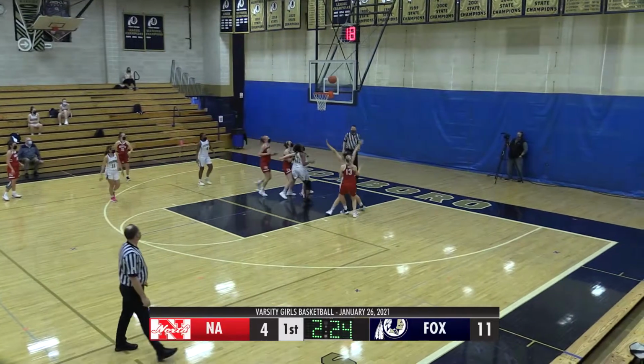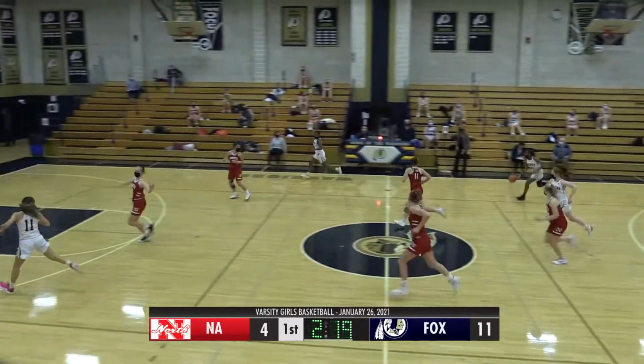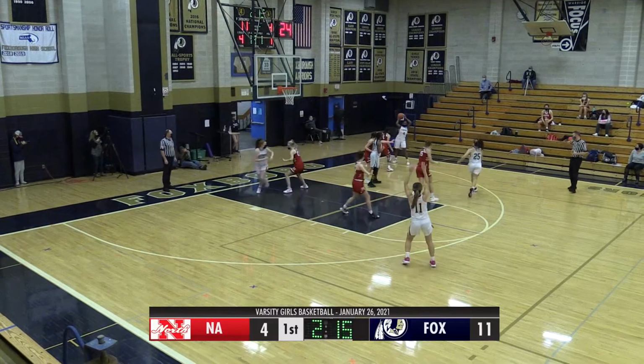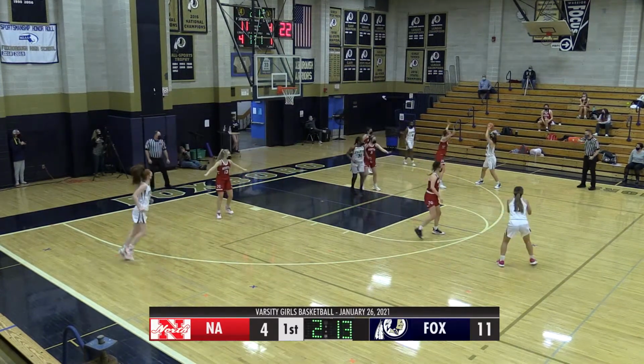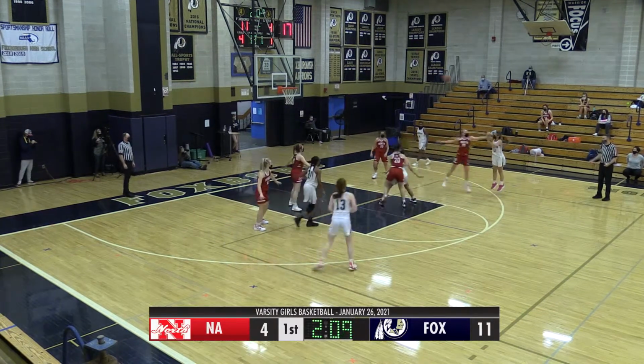There's a nice play to number 13. Oh, she just misses. A little short there. Good step up by Andrea, I think it was. Foxborough looking to swing the ball. Caitlin, the three.